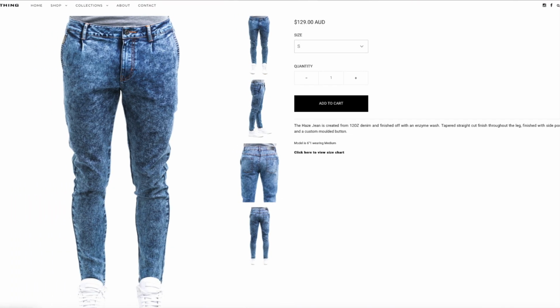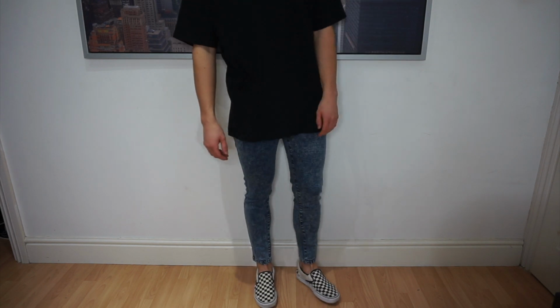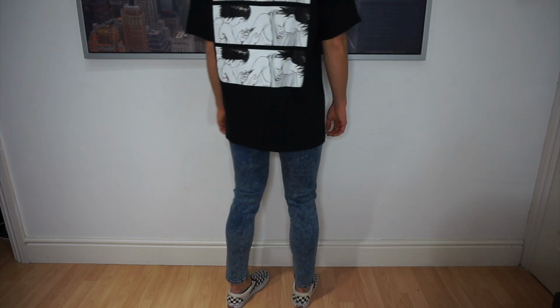Within that care package, I got a sick pair of acid wash denim jeans. I got these in a size small, which I believe is the equivalent to a 28 waist to a 30 waist, and these are how they look on. Really nice stretchy elastic fit and they're going to be perfect coming up to summer.